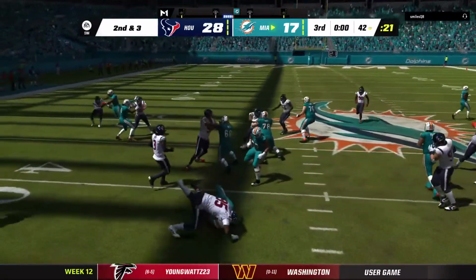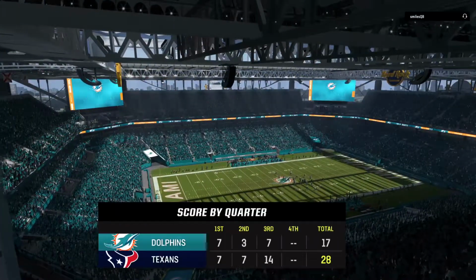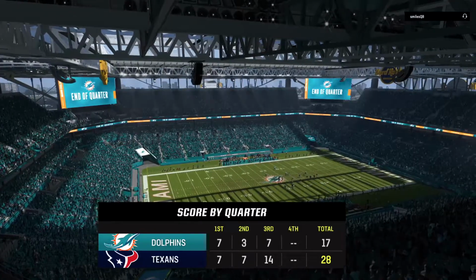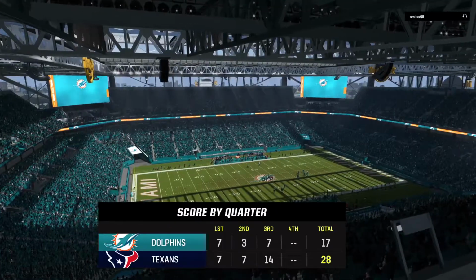Right back to Swift again on 2nd down. And he is going to be stopped cold behind the line of scrimmage. So they'll get a little extra time to come up with his 3rd down play as we played 3 quarters. We'll return with more after this.